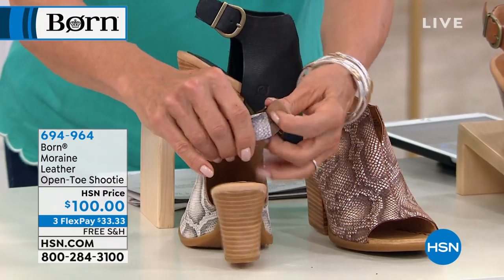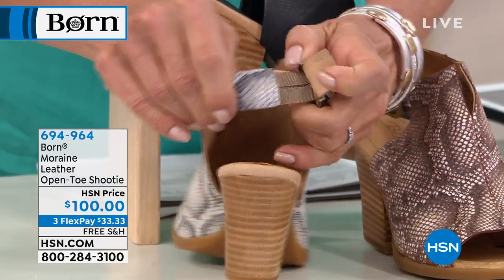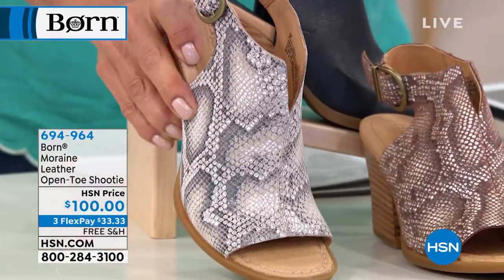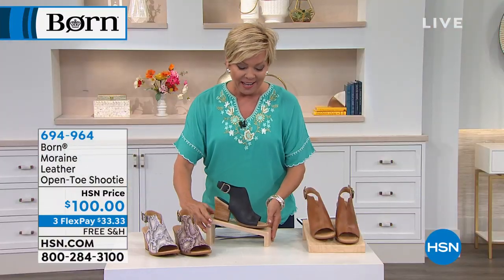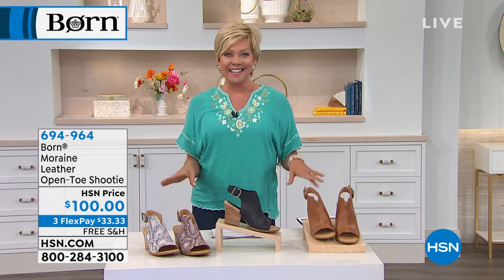There's a nice bit of goring in the back, so you've got the adjustability here, but you've also got the stretch of that extra bit of gore. And all of this is full grain leather or snake print leather, either or, whichever choice you're making. It's a stunner. I adore this sexy sandal.